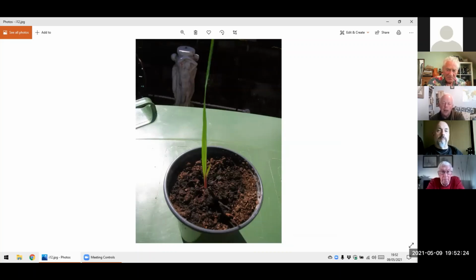But it's interesting doing this hybridizing, because you never know what you're going to get. If you cross a red with a yellow, you'll get so many reds, so many yellows, so many going back to the grandparents and the great grandparents, and then every so often you'll get a really sort of freaky one as well. So until they actually flower, you don't know what you're going to get. But it's really, really interesting.